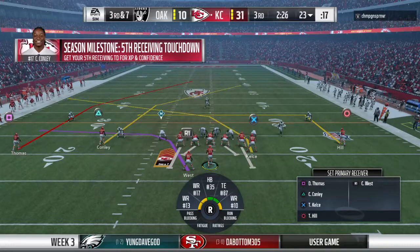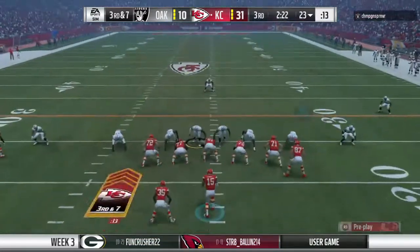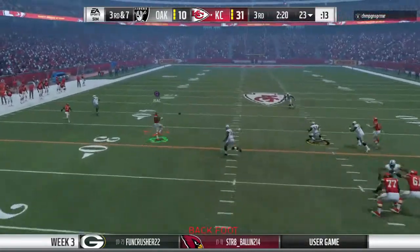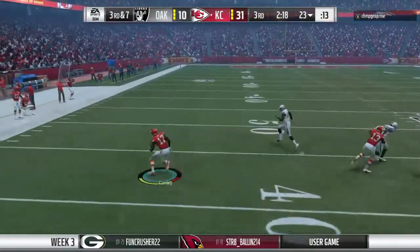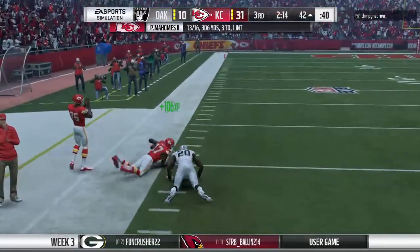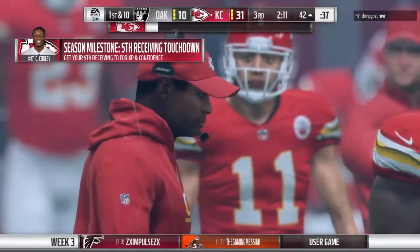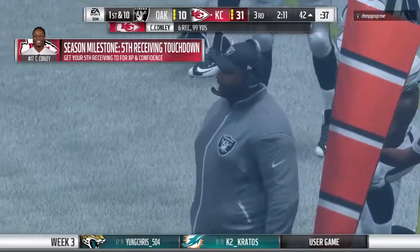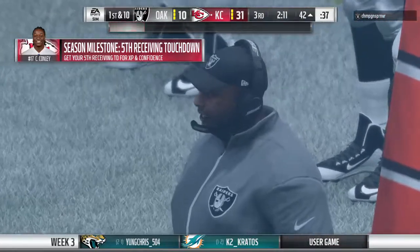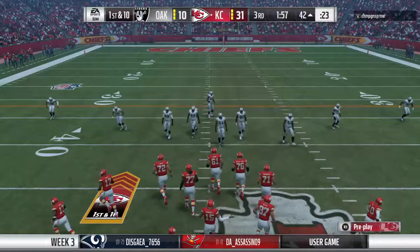Now let's go. Blue 90. Blue 90. From the gun, it's Mahomes, and able to find Conley. And he's taken down, but not before getting this across midfield and just shy of the 40. And that one results in 35 yards. Offense comes to the line now, 1st and 10.